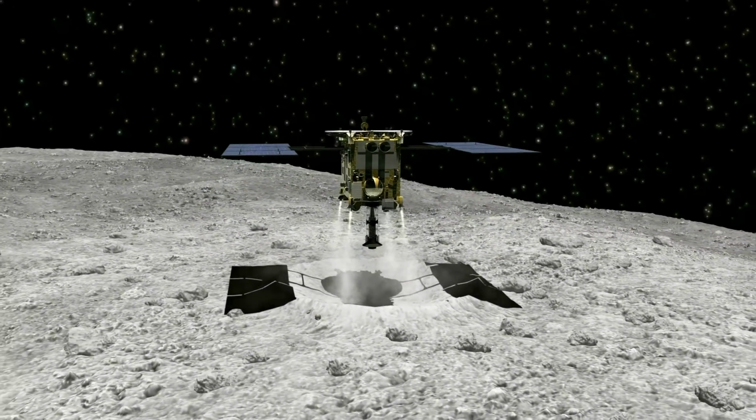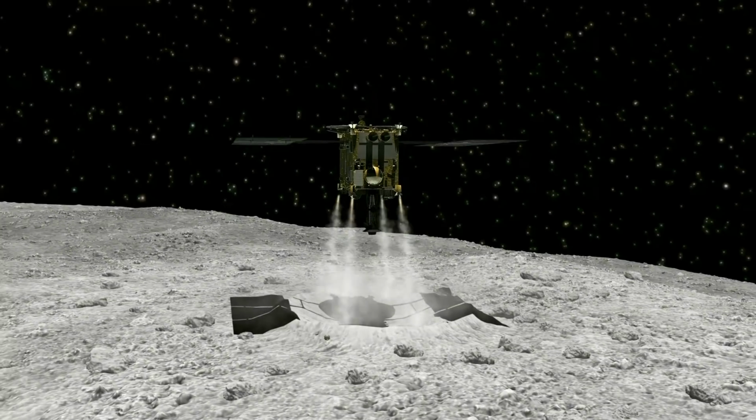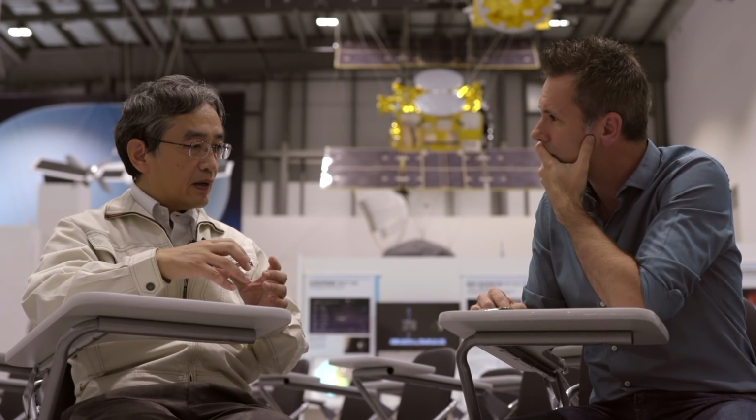We don't know where life was born. It may be on the Earth or it may be in the universe. We don't know that. So we want to study the original organic matter that existed when the solar system was born.